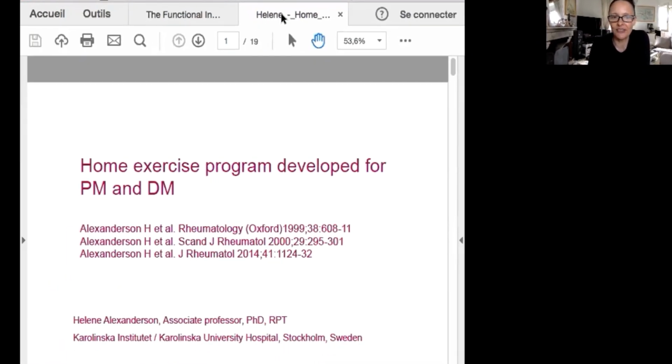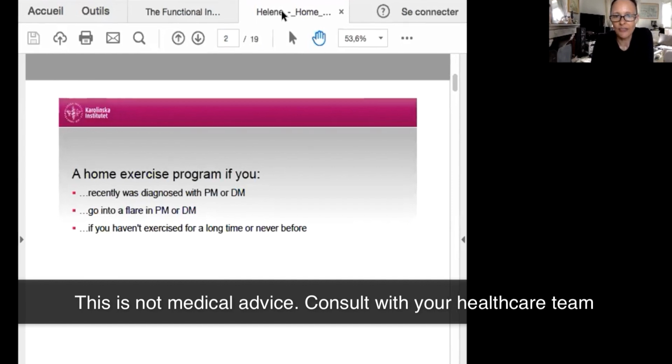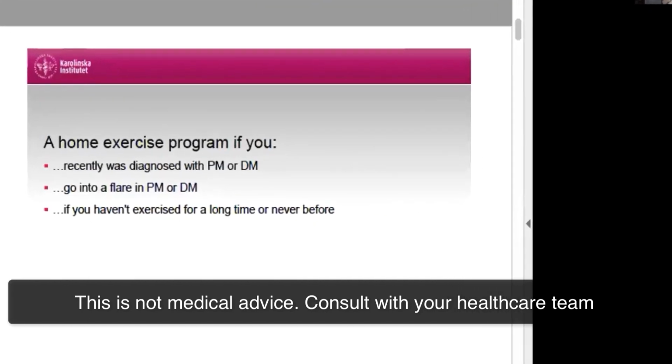So now I'm going to switch to the intensive resistance training. This is the second PowerPoint, the home exercise program developed for PM and DM. You can see the references, Helene Alexanderson. I'm just using her slide. It's a home exercise program for when you've recently been diagnosed with PM or DM, or you go into a flare. So she starts her slide again with the intensive resistance training.